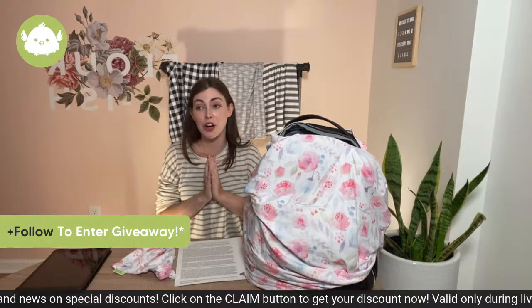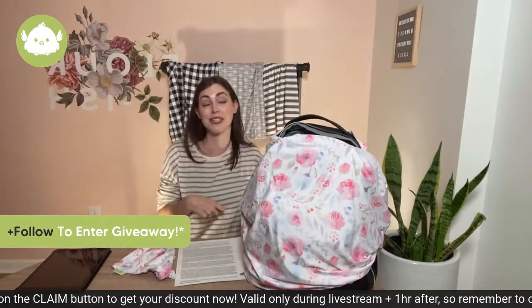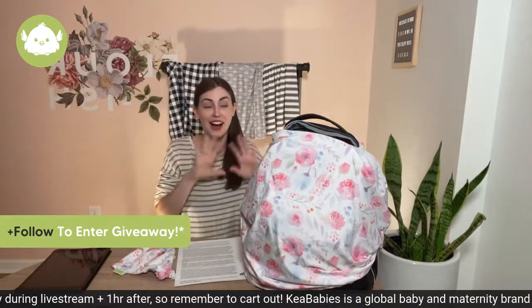So we did use a car seat cover. It was much thicker and much heavier than this one, so it didn't stretch as nicely over the car seat. And it was also one of those things where I kept worrying, like, oh my gosh, how is she getting oxygen, kind of thing.